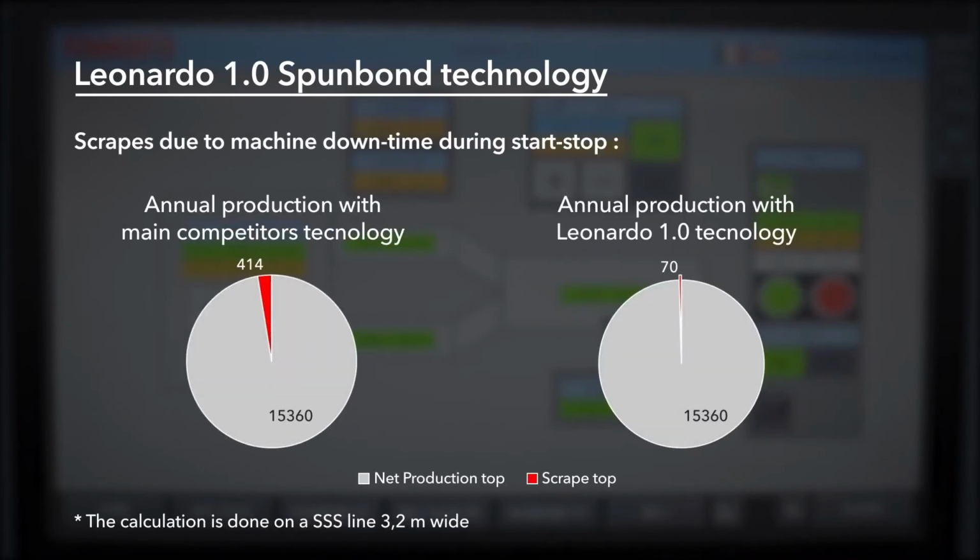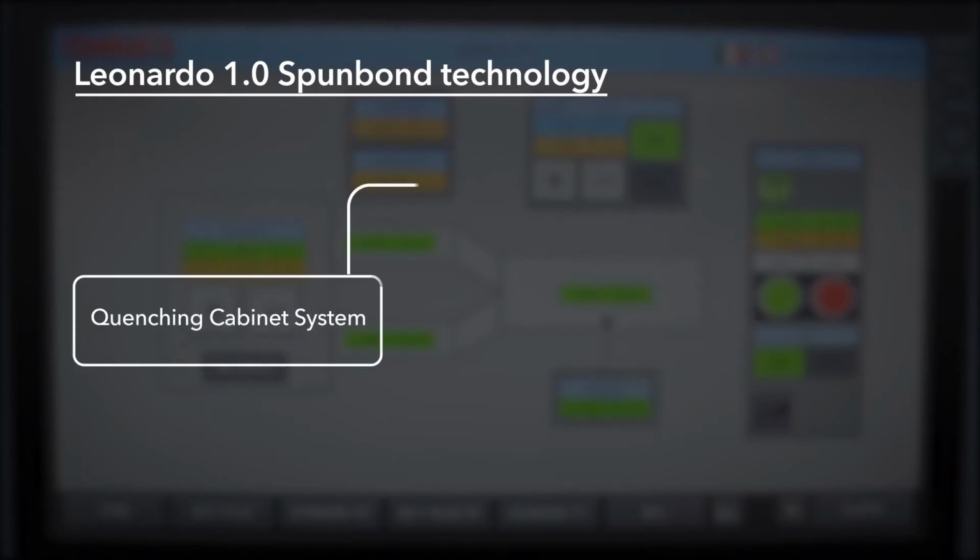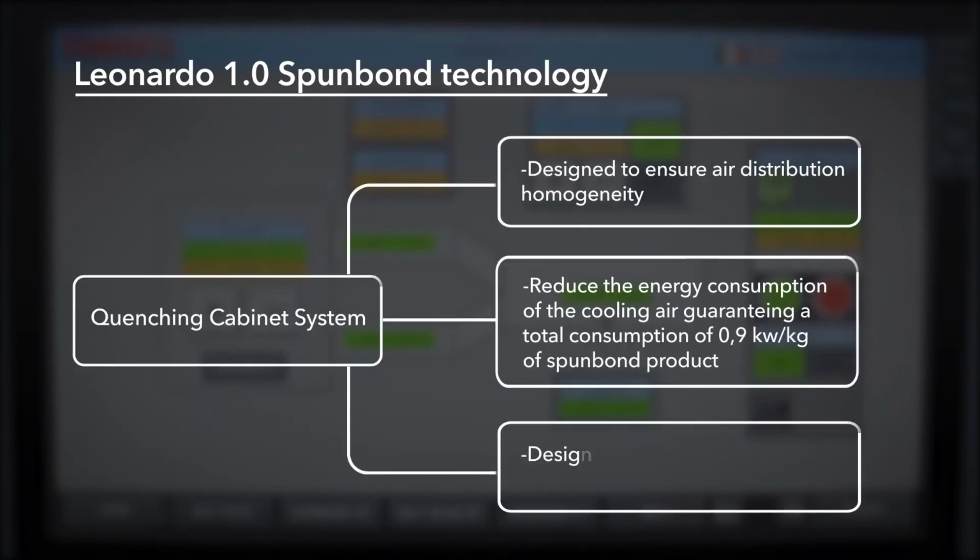The design of the quenching chamber has been studied to ensure air distribution homogeneity and reduce the energy consumption of the cooling air. This guarantees a total consumption of 0.9 kW per kilogram of spun bond product. The quenching cabinet concept has been foreseen for easy maintenance and cleaning operations.